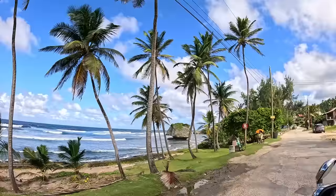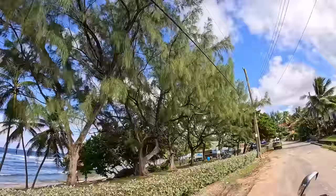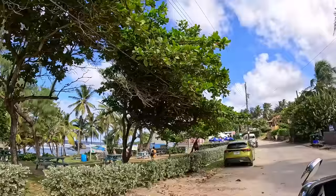So here is another popular stop for Barbadians. Picnicking here. Oh, so people come here for picnics. Yes, there's the bar. This is one of the big picnicking spots.